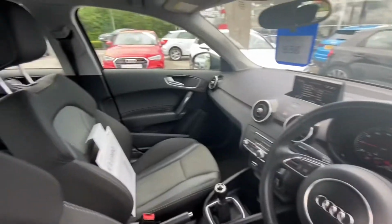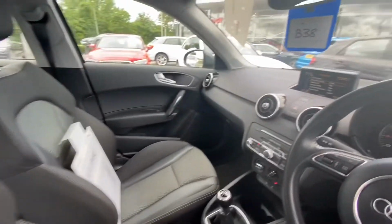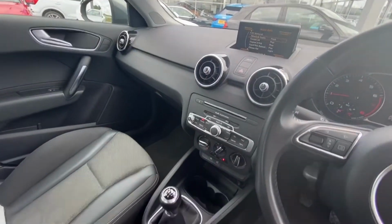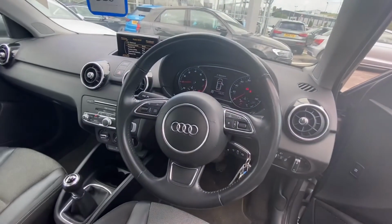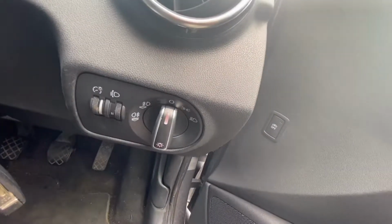Moving on to the interior, we have sport front seats in cloth, MMI, Audi multimedia, air conditioning, multifunctional steering wheel, automatic lights.